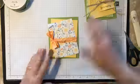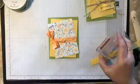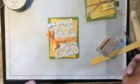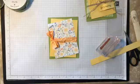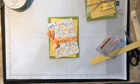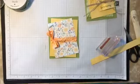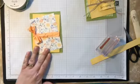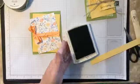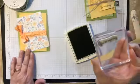And our next phase is the You're Inspiring. And I had all sorts of ink on this table. Sorry, guys. Oh, I know where that is. Using our Old Olive and the You're Inspiring. Oh my goodness, those blacks are terrible. The You're Inspiring.